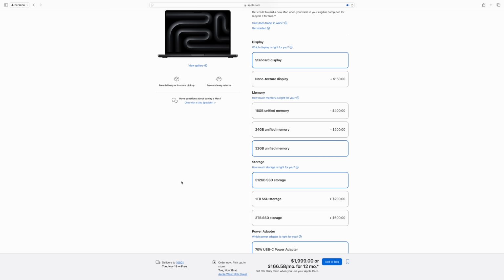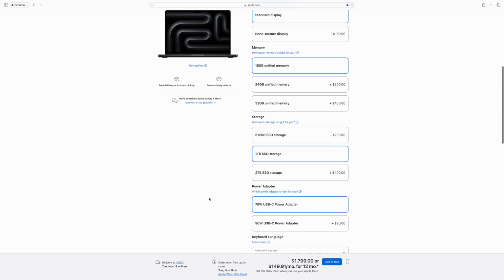the base M4 version. And yes, you can increase the storage, which may be a better upgrade considering you can still get a 1TB M4 MacBook Pro for $200 less than the base M4 Pro. But remember, you can only max out the M4 version at 2TB, while the M4 Pro can go all the way up to 8TB. So if you need a higher end spec, you want to look at the M4 Pro.